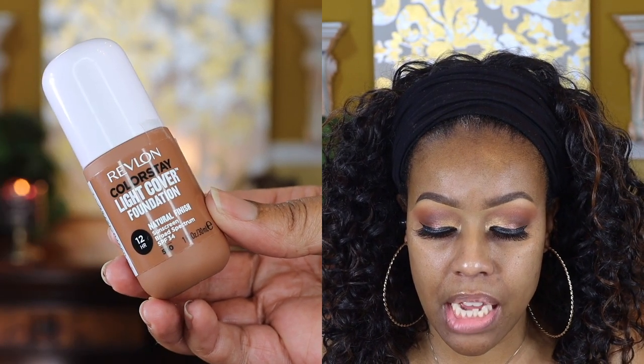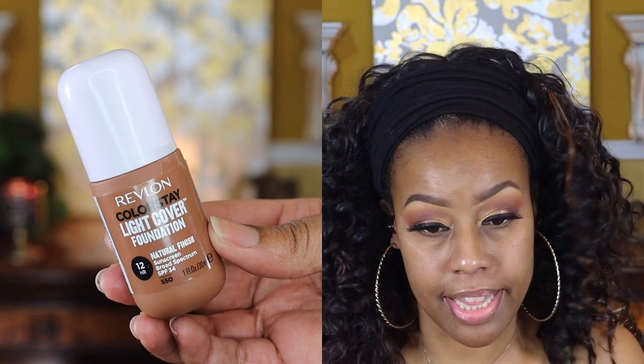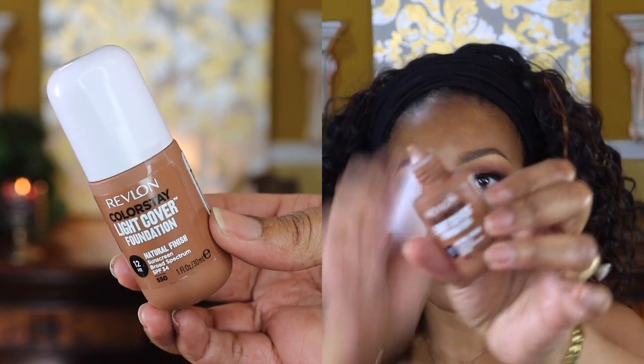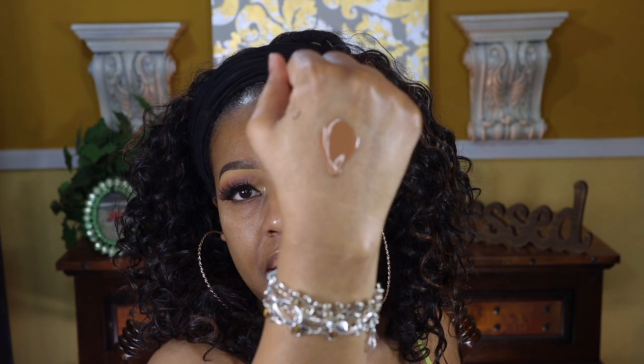So I'm going to go in with my foundation now. And I have the Revlon ColorStay Light Cover Foundation. This is it right here. And the shade that I have it in is Mocha. And here is, I guess, the packaging. And I'm going to squeeze it out on the back of my hand. And it's very fluid. Do you see how thin that is?